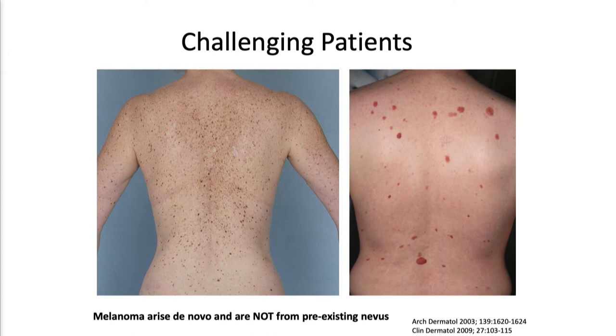What's really interesting is that melanomas usually arise de novo, meaning that they do not arise within pre-existing nevi. Only 15% of melanomas arise within previous atypical nevi. The majority actually arise from de novo areas. So how do you pick that up?